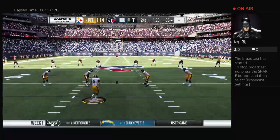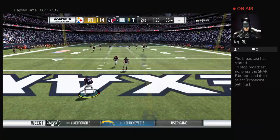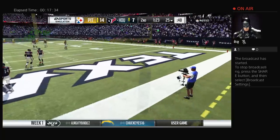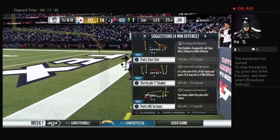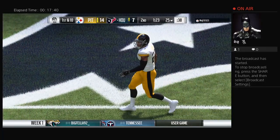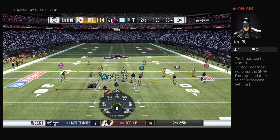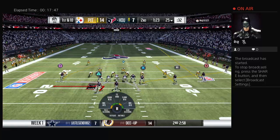Boswell on now to kick this one away. And this will not be returnable. It's out of the back of the end zone for a touchback. Out comes the Houston offense as they get set to take over here. And they had to wait a long time to get the football back.